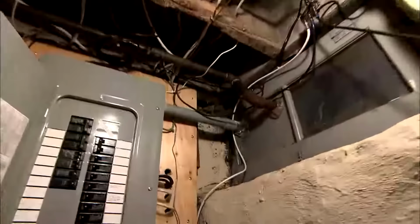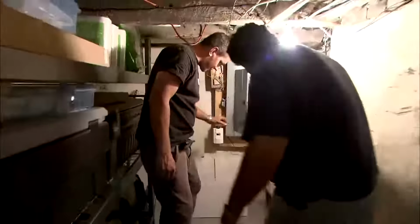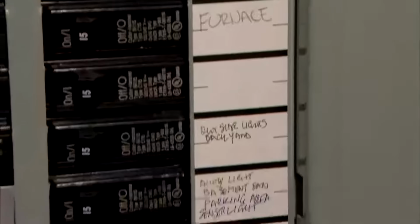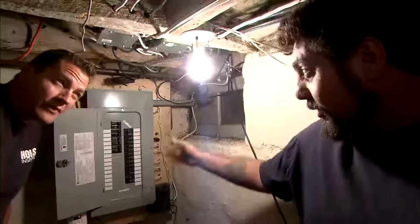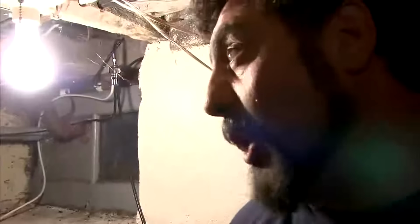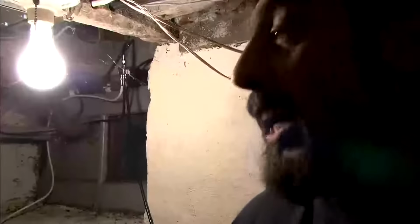So, new panel. Look, it's like you're psychic or something. You knew there was a new panel down here, right? They labeled some of the dedicated things. Clearly, there's no sticker saying that it's been checked by the Electrical Safety Authority. I've already checked with ESA. There is no permit. So, brand new panel, cash job. You knew it. That's all I can say.